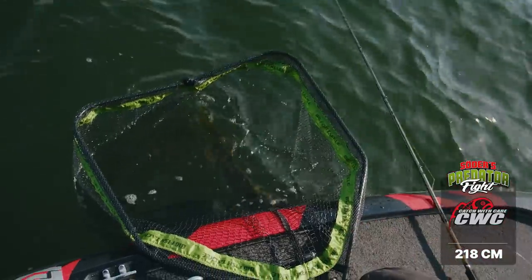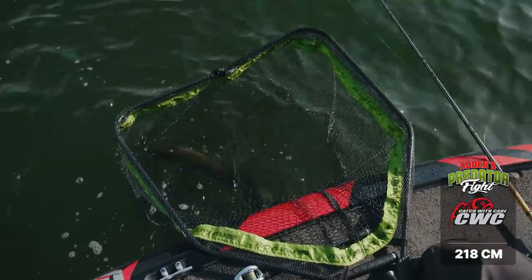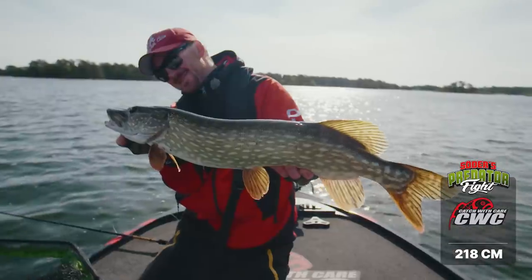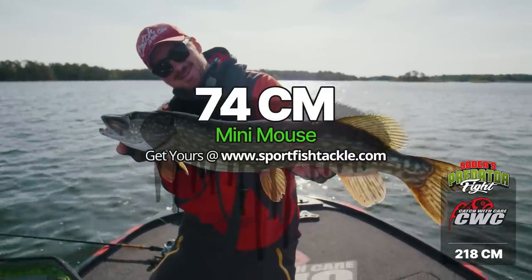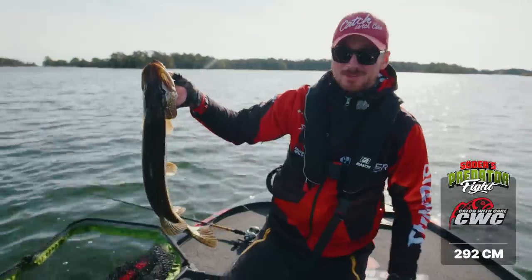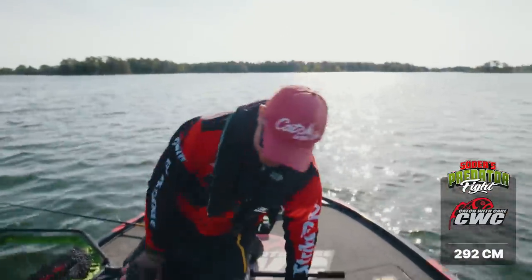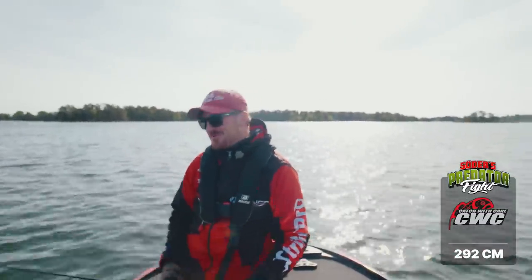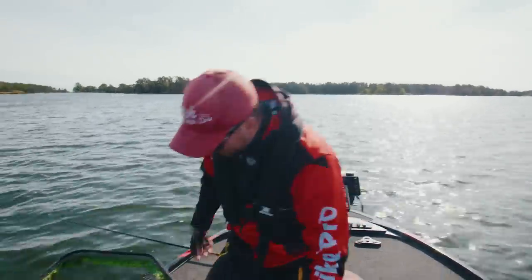Not even 10 meters from the spot that I caught the fish. I think this is like 70. All right, 74 centimeters. Mini mouse. The third fish on 74 today. We're speaking about five fish above a meter before lunch. You know, we're the coolest pike anglers in the world.